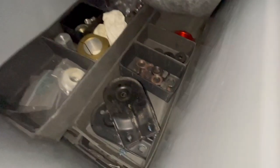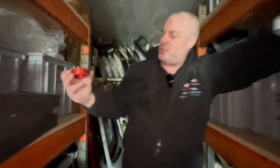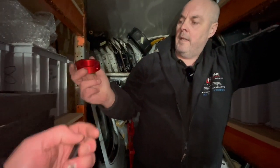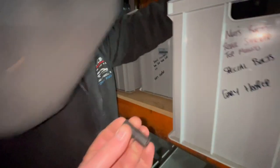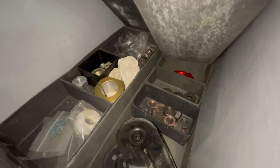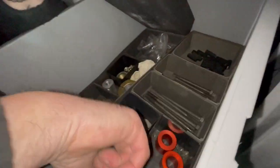Well, again, there's just boxes of more plates. Now, that's what I thought it was, but that's it. What that does, that goes around the front shocker, like a locking collar. Yeah. That's got a thread in the middle there, hasn't it? That screws on. There's that drop link thing. Just bolts and shims and all sorts, isn't there?